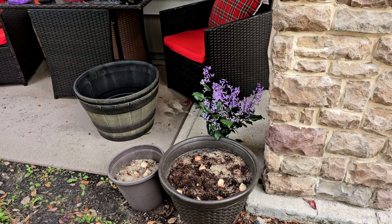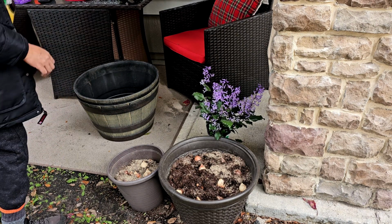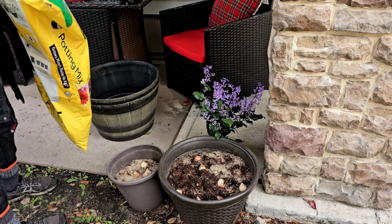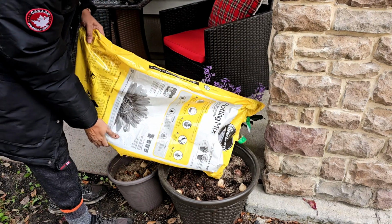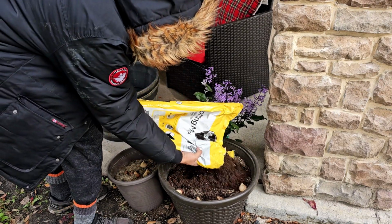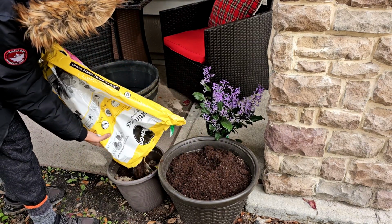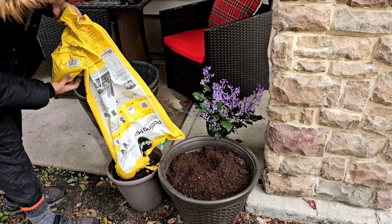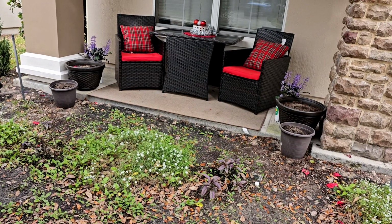And I still have weeding to do, but it is too cold to be relaxing out here like that. I just have to get the bulbs in because it was time for them to get in. I don't want to miss the window.